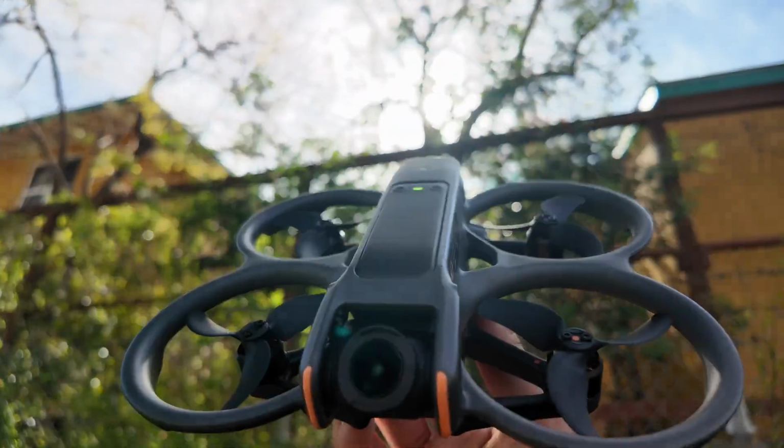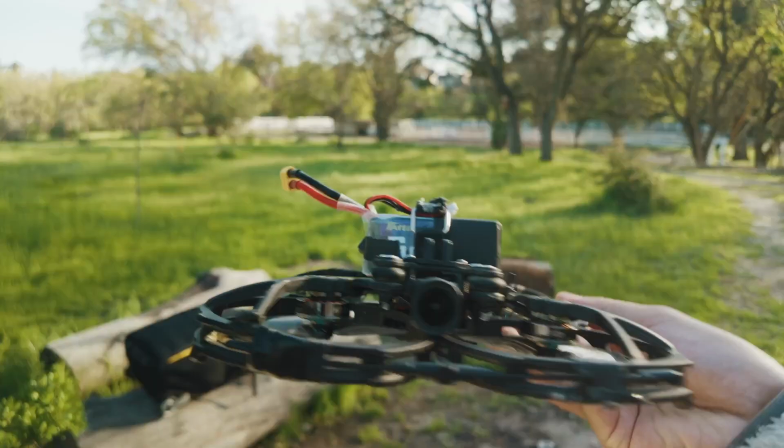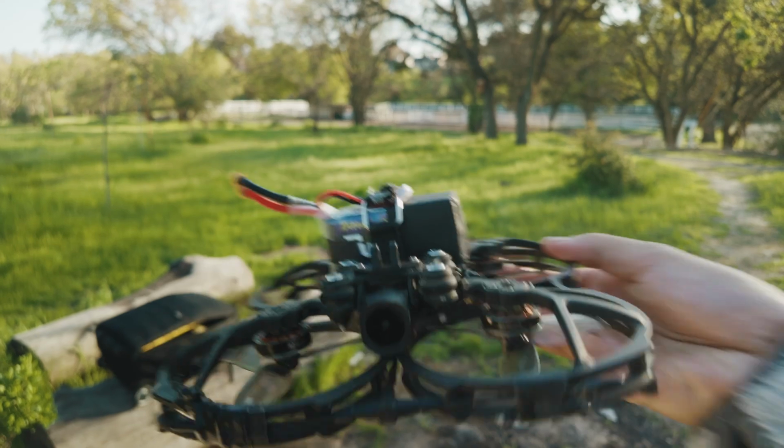As you can see right here, I have the brand new DJI Avata 2, and in today's video we're going to be comparing this drone to a more traditional FPV drone such as the GepRC Cinelog 35, which is right here.